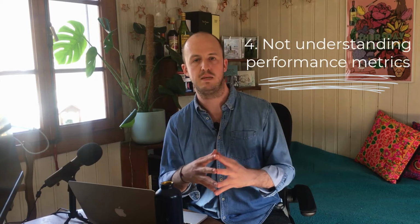The fourth point is not understanding Amazon's performance metrics. Amazon have some performance metrics which you need to keep up with, especially if you're doing fulfillment yourself. You need to make sure that your products are being sent to the customer on time, and you also need to make sure that you're responding to customer inquiries on time. If you are doing Fulfilled by Amazon, then obviously the statistics on delivery performance aren't as important because Amazon is doing all the fulfillment for you. There are also other metrics that you need to be aware of, such as product quality performance. So you need to make sure that all of your products are good quality and that you're treating your customers well. And if you do all that, then you should be okay.